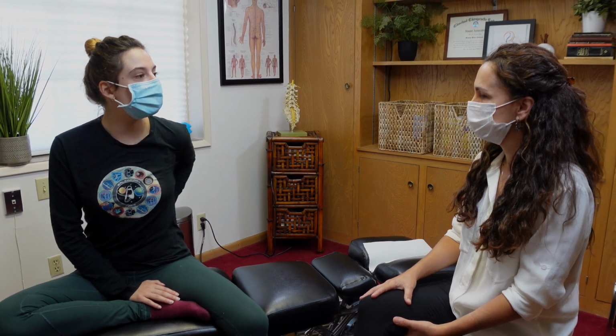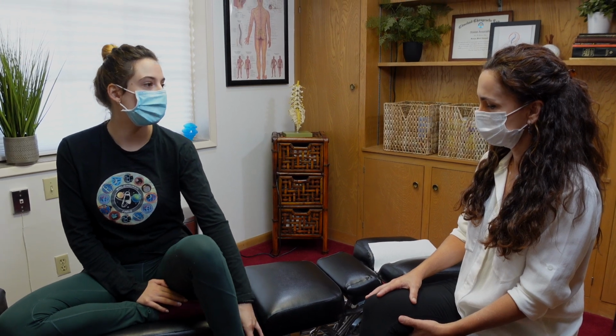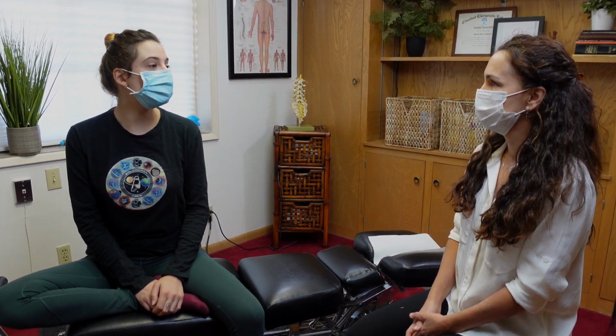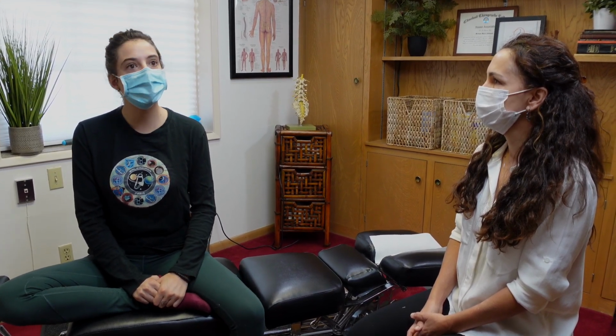And I have pain in my lower back, mainly on the left side, shooting down my leg all the way down to my ankle. Does it go down the back side of your leg or the lateral side? Both. Back and then on the side right here. And sometimes even here. As a result, I can't really sit for too long. I can't run. I can't really exercise other than swimming and some very gentle exercises, like stretching.